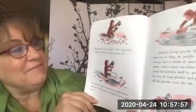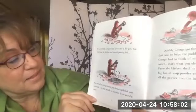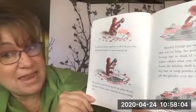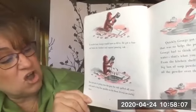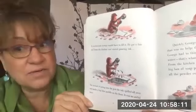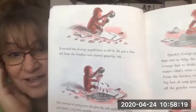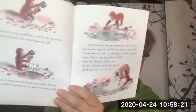He got a funnel from the kitchen and started pouring ink. But instead of going into the pen, the ink spilled all over and made a big blue puddle on the floor. It was an awful mess. Look at that. Oh, look at his face. He's like, oh, what have I done? And then look here. So it says, quickly, George got the blotter from the desk, but that was no help. The puddle grew bigger and bigger all the time.